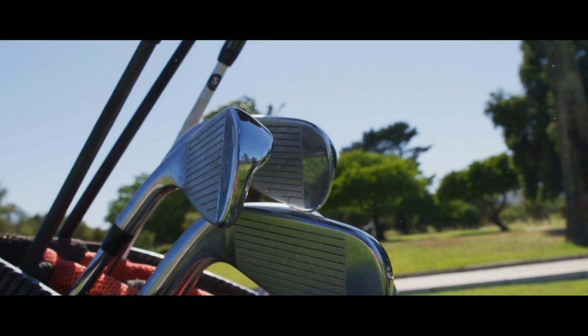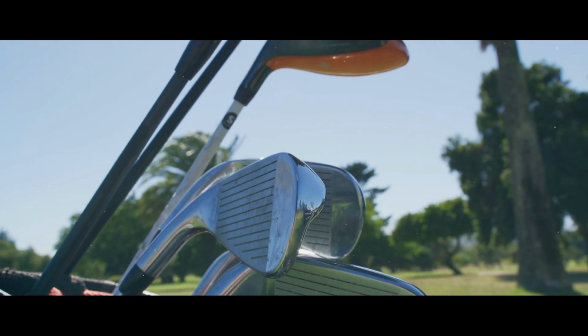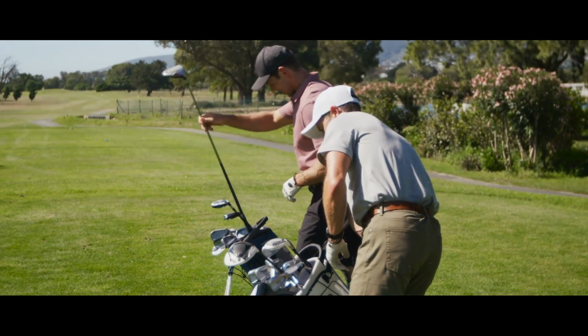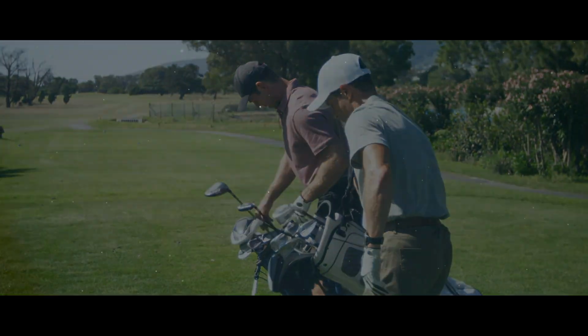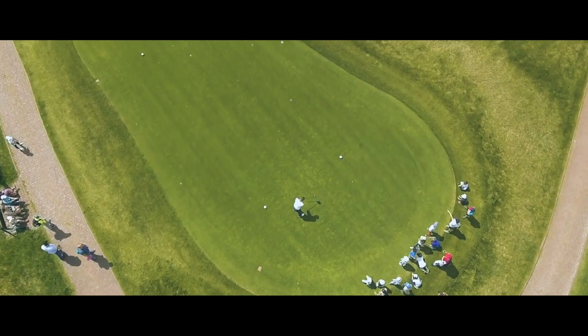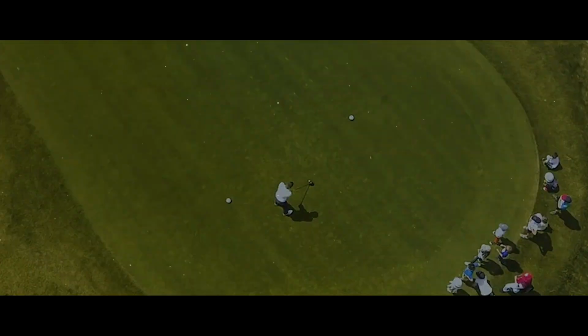Another secret weapon lies in club selection. Don't be afraid to experiment. Consider a higher lofted club like a sand wedge or even a lob wedge for those tricky bump and run shots. These clubs will naturally create more height and backspin, allowing the ball to land softly and check up quickly.